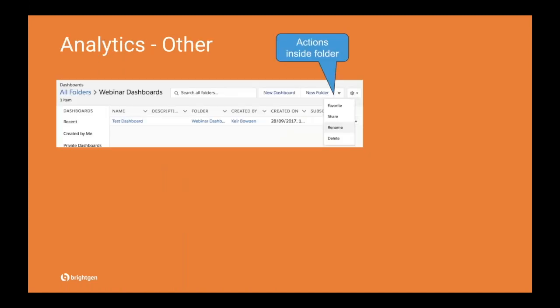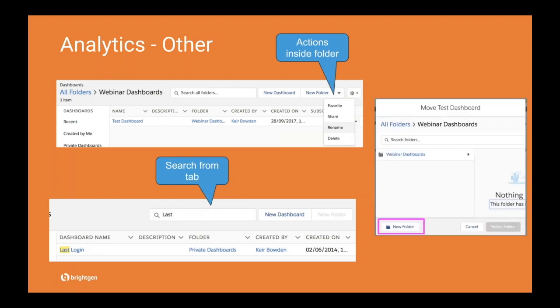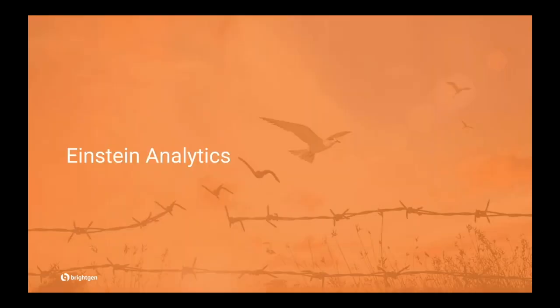You can now execute actions from inside an analytics folder, whereas before you used to have to go to the top level and then pick it from the drop down where it was listed. So hopefully that's a bit better. You can search for a report or dashboard directly from the tab. Again, this isn't global search. This is a localized search that looks just within reports and dashboards. And you can now create a new folder when you're saving or moving a report or dashboard, whereas previously you had to create the folder and then you could put something in it.